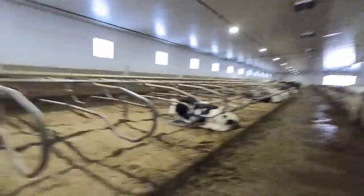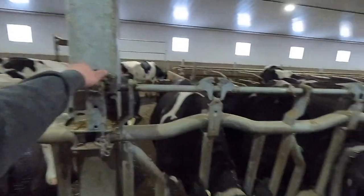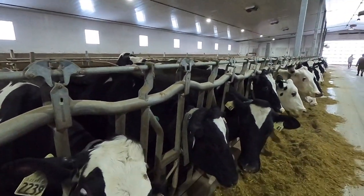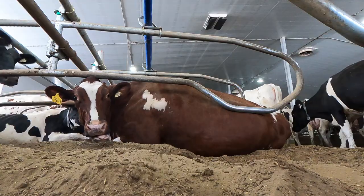She just didn't want to stick her head through, so sometimes that's the case. So once my dad's AI'ing the cows on the other side of the barn, we'll both try and kind of team up, get her up into one of these beds and breed her like that. Just gonna let these ladies go. I've got a broken brush to fix up this afternoon, but I'm first gonna take a nap and then we'll check out that brush.